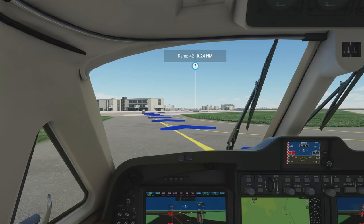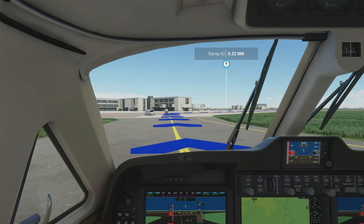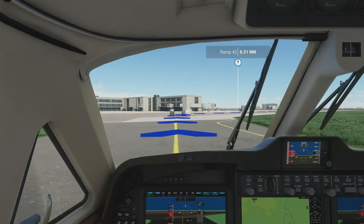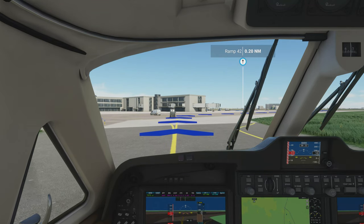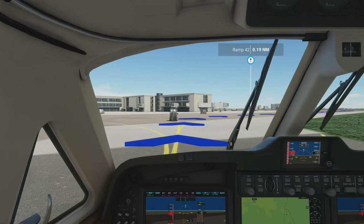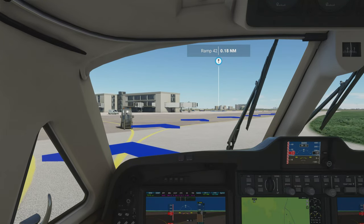Got the flaps up. I often forget to put the flaps up, and then the plane feels like it wants to take off while taxiing. Now what's this truck doing? Does it know? Okay, good. And there's something parked right in the way here, too. I'll have to go around it. What is that? Looks like a vehicle of some kind. Can't really tell. Oh, it's a forklift. Okay.